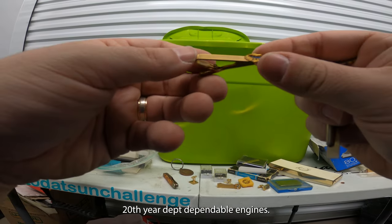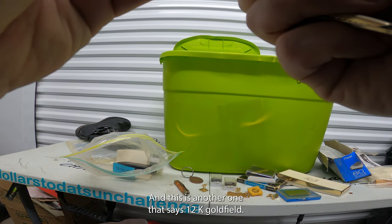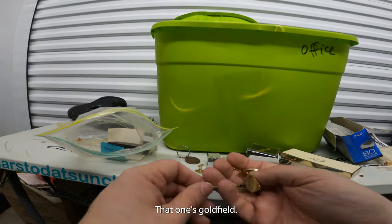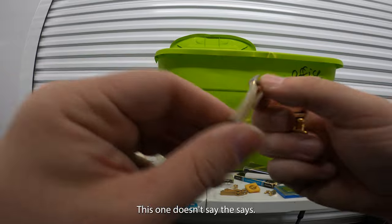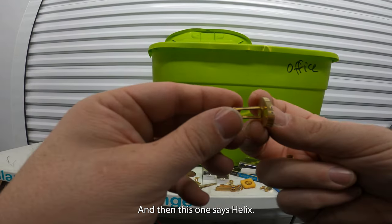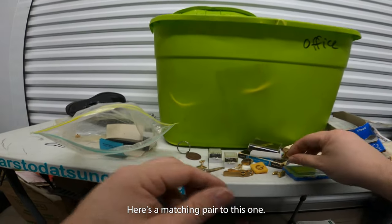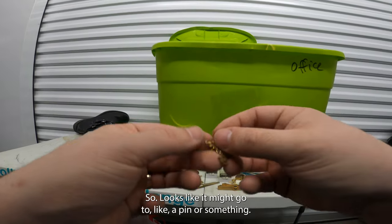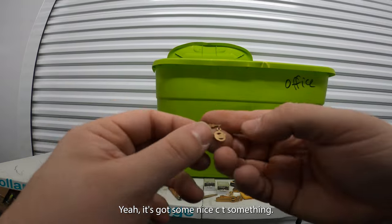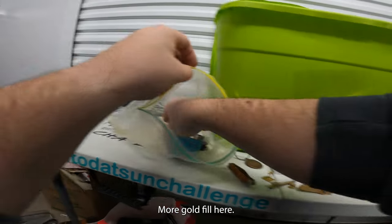20th year department, dependable engines. And this is another one that says 12K gold filled. That's pretty cool. So this one is gold filled. That one's gold filled. This one doesn't say, I can't make that out. Too faded. And then this one says Elexlet, something USA. It says USA. Here's a matching pair to this one. Here are some, this looks like it might go to like a pin or something. Look at that. It's got some nice CT something. I can't read all this. This says 10 karat gold fill. So some gold, more gold fill here.